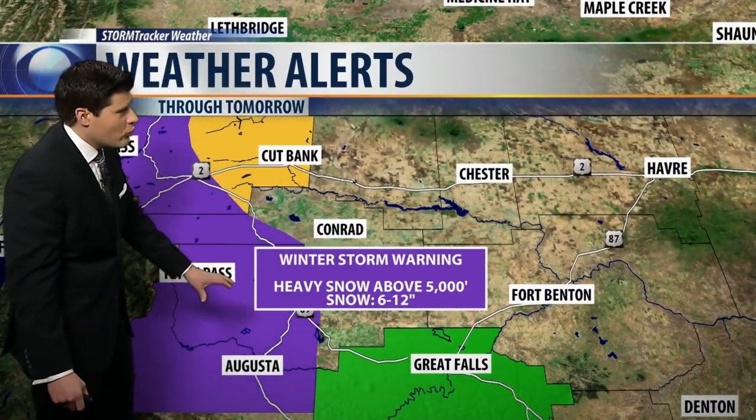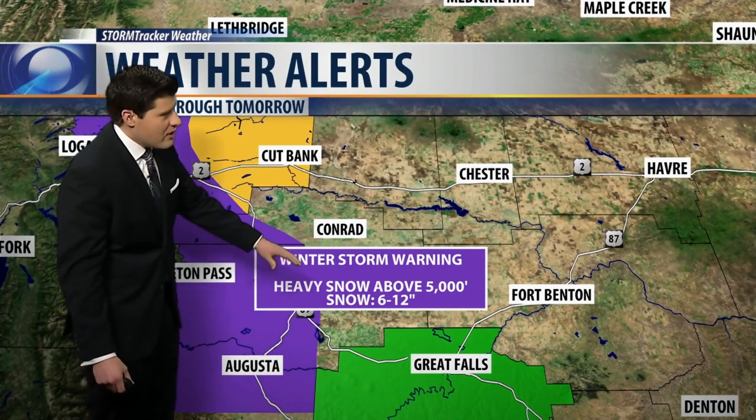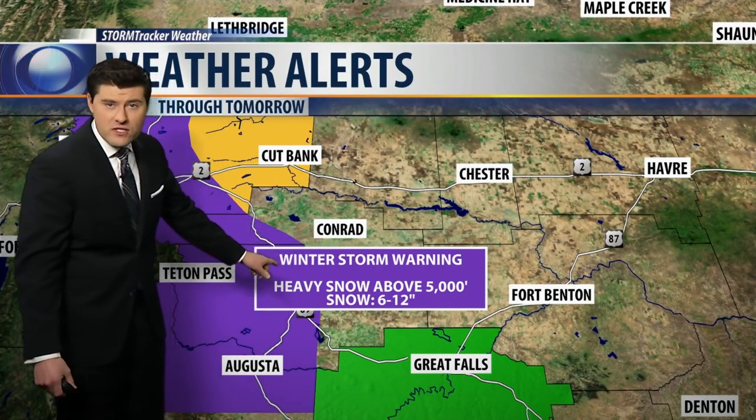Then we do have a winter storm warning, areas highlighted in purple, primarily above 5,000 feet. We'll see about 6 to 12 inches of snow in that area. And then the wind, that's going to be the main talking point for central and north central Montana. The areas in the bright yellow, that is going to be a high wind warning. Areas in the little bit darker yellow, that is a high wind watch. Really the only difference there is more extreme winds are expected in the high wind warning area.